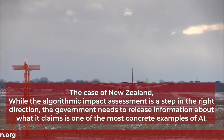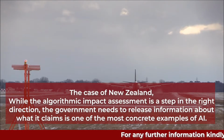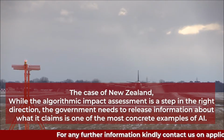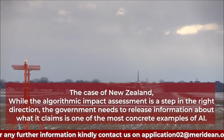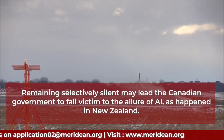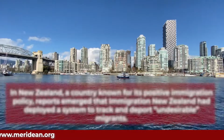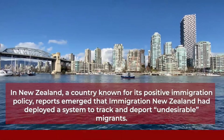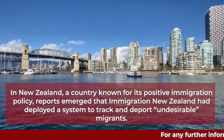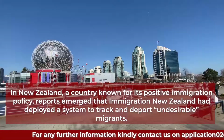While the Algorithmic Impact Assessment is a step in the right direction, the government needs to release information about what it claims is one of the most concrete examples of AI. Remaining selectively silent may lead the Canadian government to fall victim to the allure of AI, as happened in New Zealand. In New Zealand, a country known for its positive immigration policy, reports emerged that Immigration New Zealand had deployed a system to track and deport undesirable migrants.